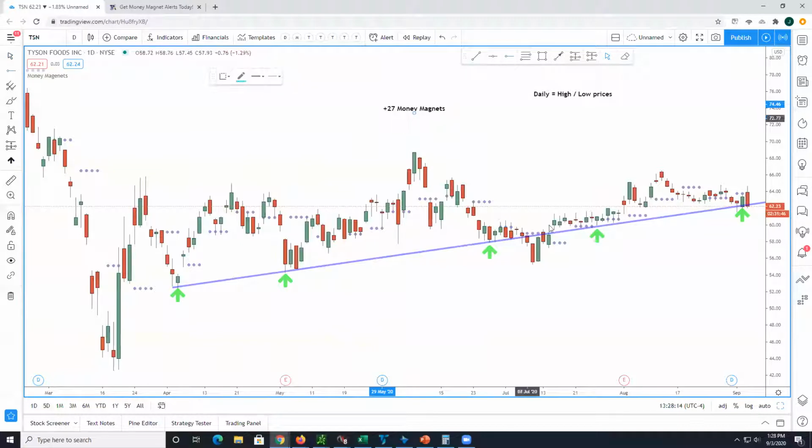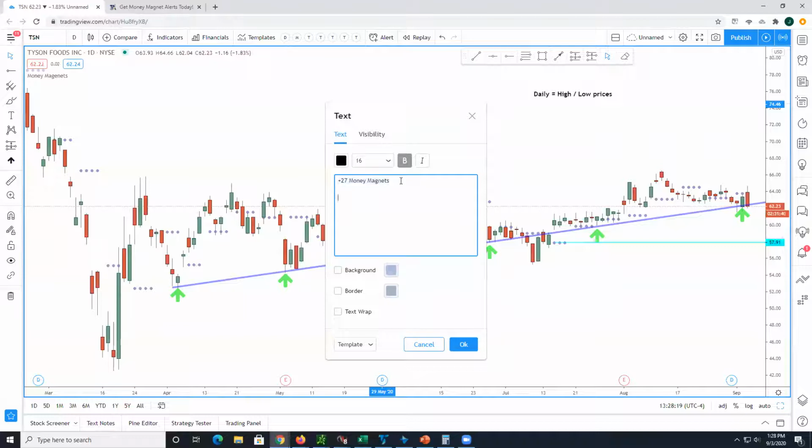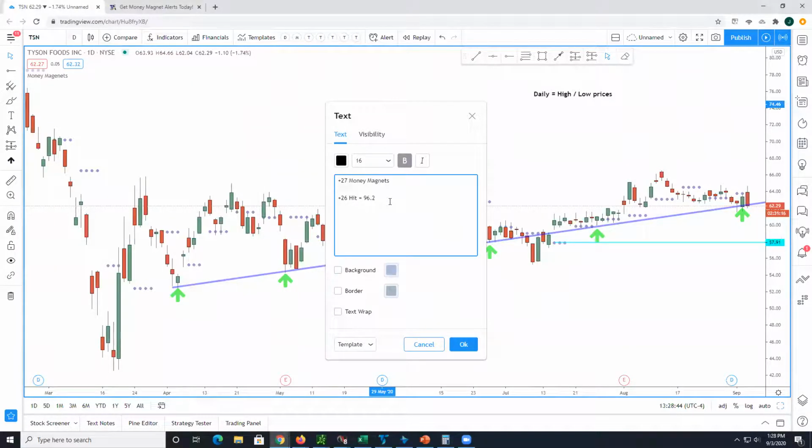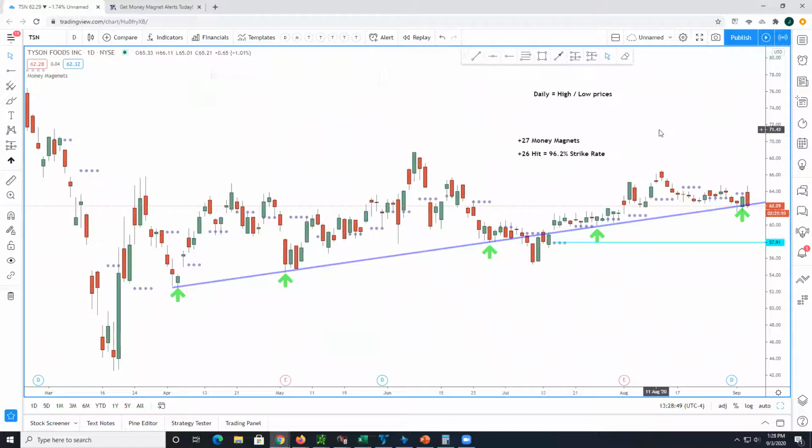Now, of those 27, this one was not fulfilled. 26 were hit. And if your job as a trader is to identify direction, then your strategy should be designed to help you determine direction. So 26 divided by 27, that's a 96.2% strike rate. That's not the win-loss ratio. That's just what's referred to as a strike rate, which means how often does the pattern itself repeat.